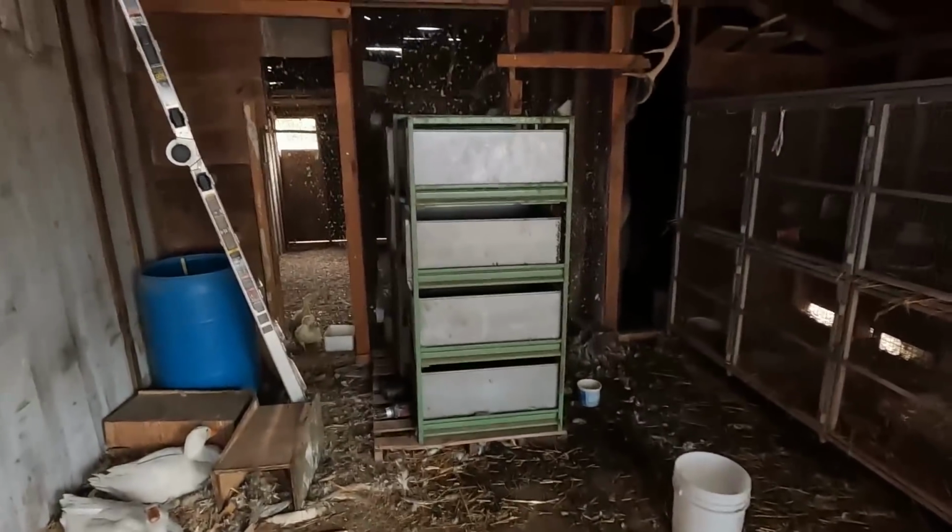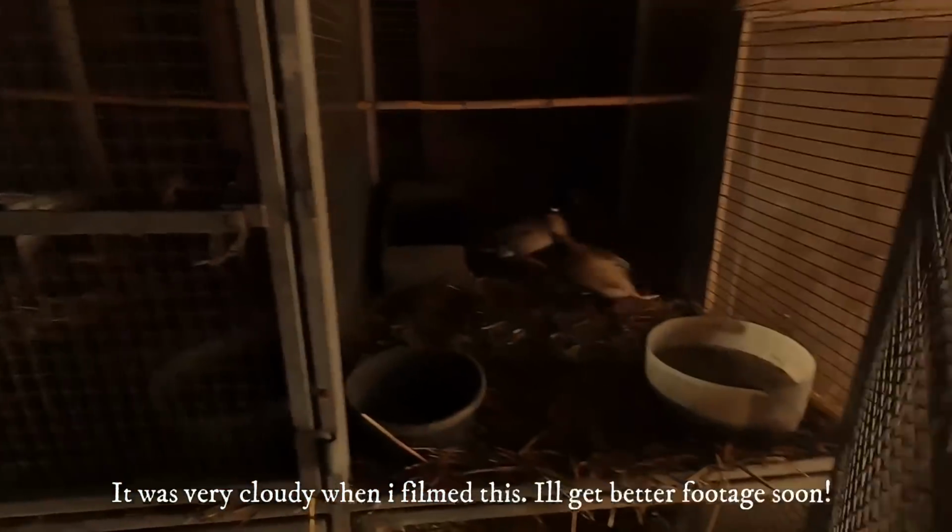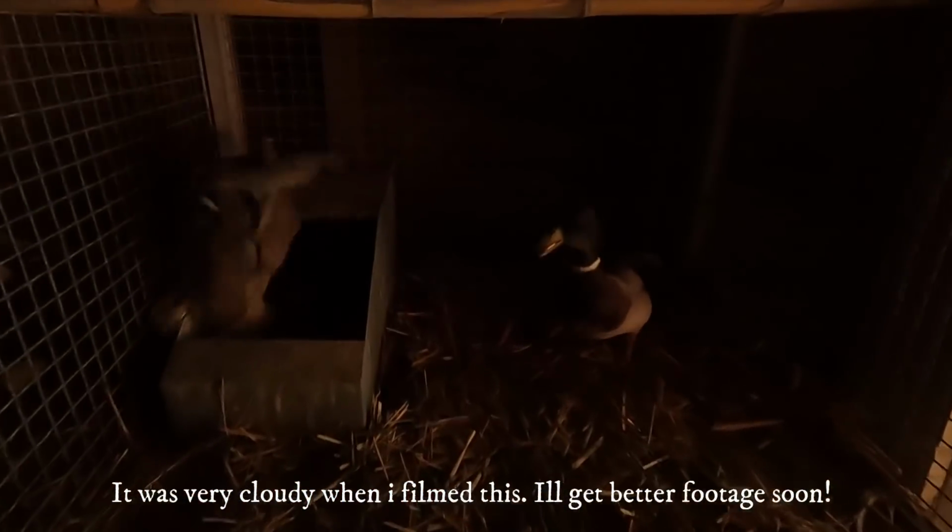Real quick, just so you guys can see, I am starting some cleanup, starting with the inside. We'll get to the outside stuff. I will get it cleaned up, but got a bunch of stuff moved out. Ducks are looking good. It's a little darker in here than what I want, but. So this is my pair of blue fawn calls that I had the entire time. And it's really dark in here.